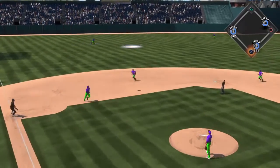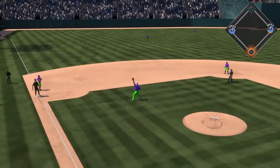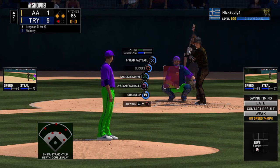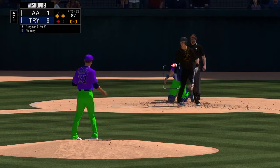Lifted in the air out towards left center. Calling for it, Wynn. 1 out. And he might have thought about it at third, but with 1 away, decides not to risk it. Now to the plate, Alex Bregman. And he's got runners at the corners here with only 1 gone.